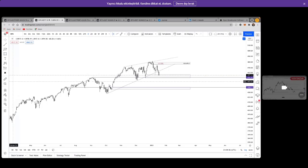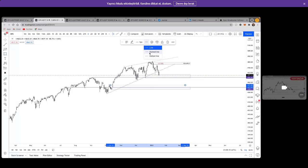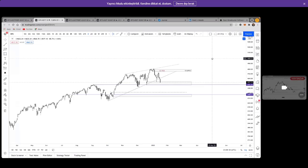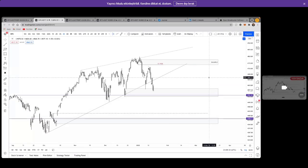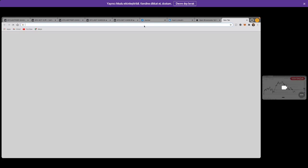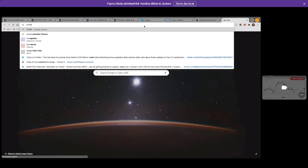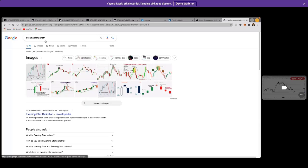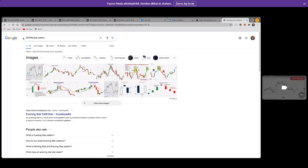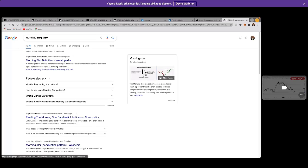From this point of view, let's see what we could be looking into from the S&P. I would expect this to hold 100%. Let me go to lower time frames, the 4-hour. Look, the 4-hour is printing. This is an evening star pattern. Let's take a look at it right here. Or it's a morning star. No, it's a morning star pattern. Okay, there it is.